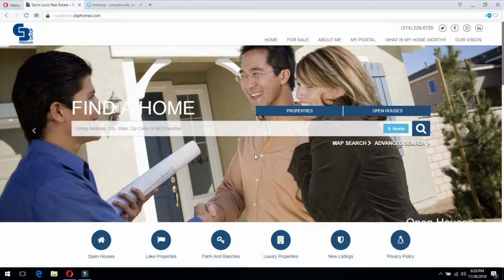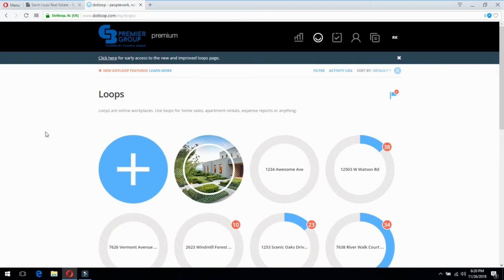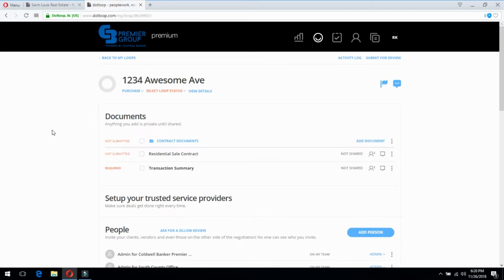But just for the sake of this, I'm going to pull back the curtain a little bit and show you on my end what happens when it's time to make an offer. So this right here is the internet-based software that I use. It's called dotloop. Super cool. For the purpose of this, I've already made an address, but I'll pull that up for you guys here. Original 1234 Awesome Avenue, best address ever, fake address ever. I think that's a pretty common one. But anyways, so we're here.